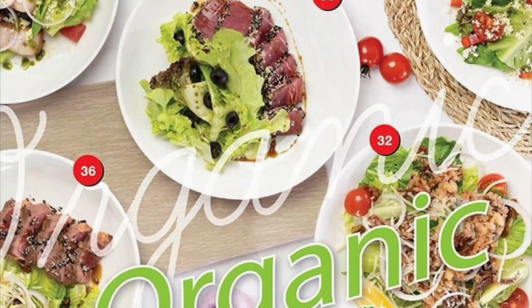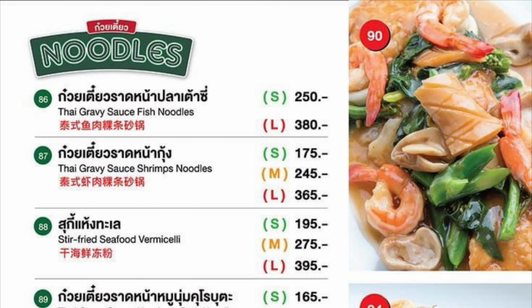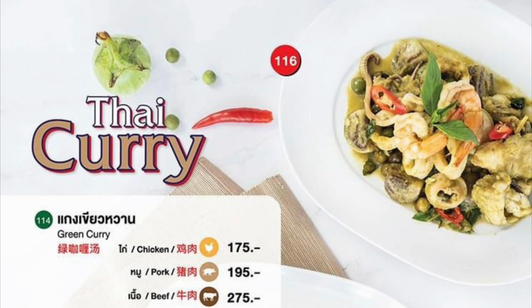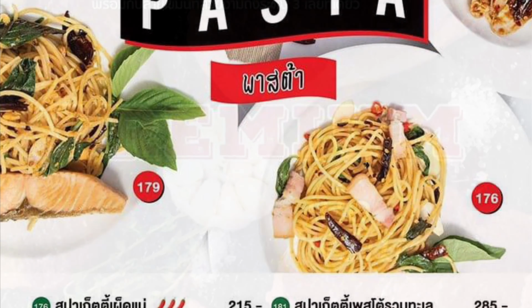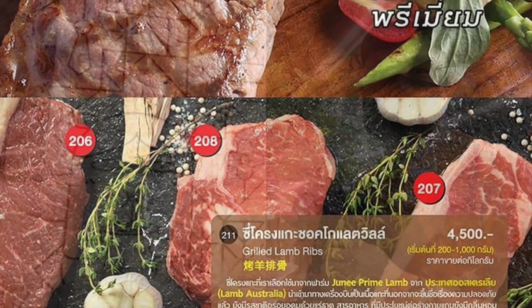Tara guys. So medyo nakakagutom na. Punta tayo dun sa flower market, yung glass house, para makita natin yung kanilang menu. Tara! They have a wide variety of food from appetizers, salad, stir fries, so yung noodles, meron din sila, and of course the favorite, the rice. Then this one is a combination of Thai and also Western food, so like pasta and also these steaks.